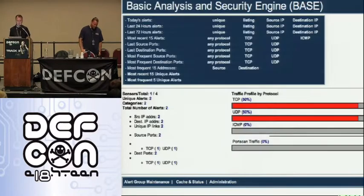So this is what Base looks like. It refreshes. You can change the refresh rate, but it's not very exciting. Well, I'll show you a little bit more of Base in a little while.